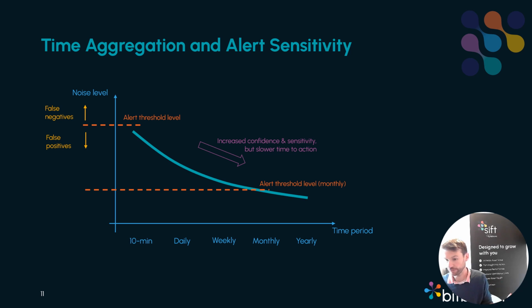However, that does of course come with the downside of slower time to action, as if you need to wait for a whole month for your alert to be triggered, then you may be missing out on improvements you could have made to the turbines. So where you do this kind of aggregation is really a business question in terms of how quickly you are expecting and need to act on these.